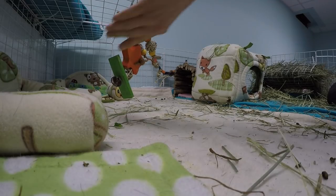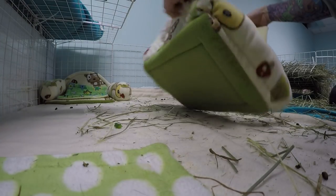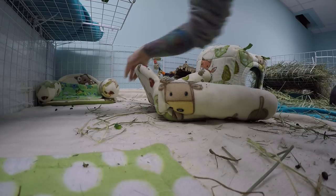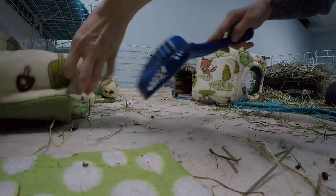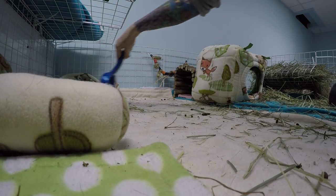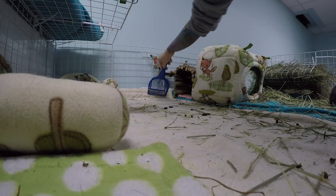So next is Huckle and Apple. I'm going to tidy up the places where they sleep first, at the back part of their cage. Generally speaking, these guys poop the most up at the front where they eat. So this back part of the cage is always pretty quick to spot clean up. It's the front part of the cage that I usually have to put down a new liner for more often, which is fine.